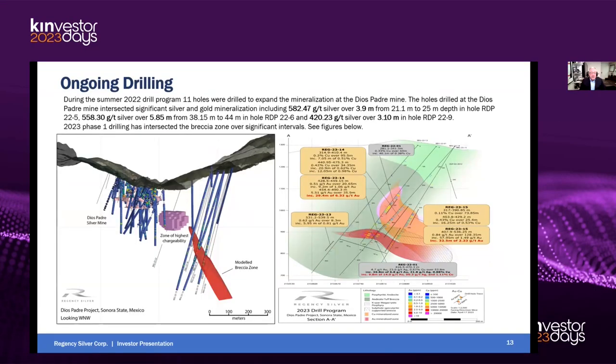That's awesome. Can you go back to your cross sections there? This one or the, yeah, there. Yeah. Okay, let's talk about how we anticipate to see the different transitions of ore as we move towards the silver mine. Sure.